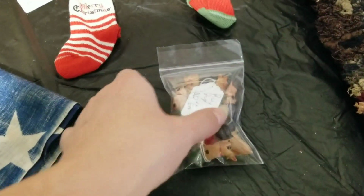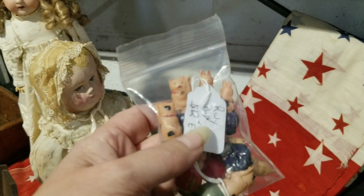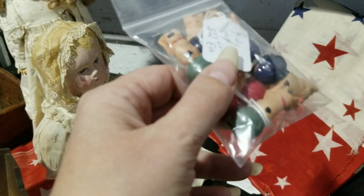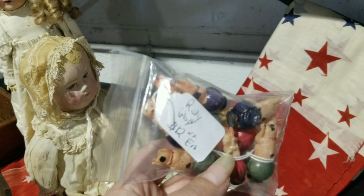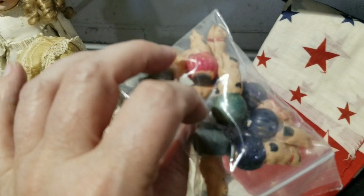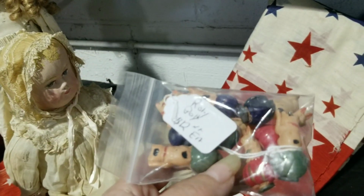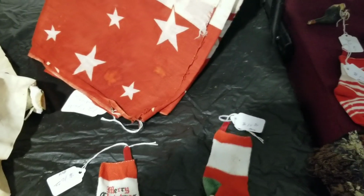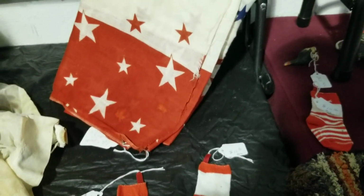Look at the little pigs. Oh, they feel like they're celluloid. I suppose I could take them out, and I'm always afraid. They're very, very light, so I feel like they're probably not wood. And then we've got these. These are fun. I love to come across those.